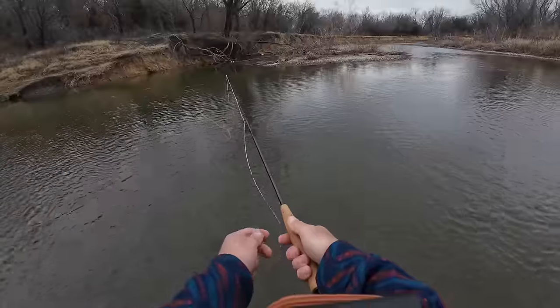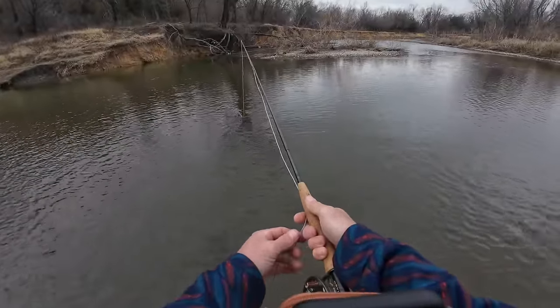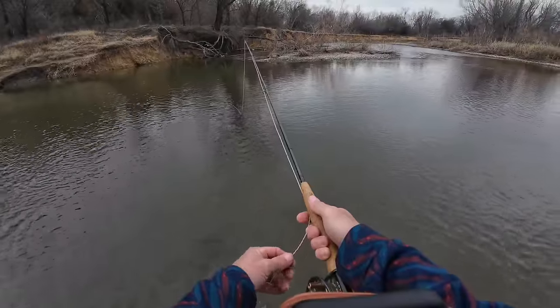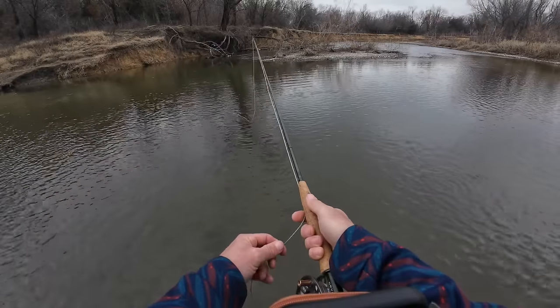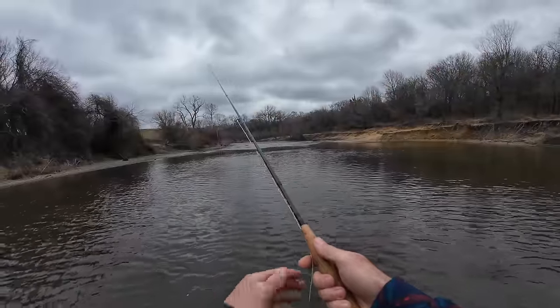God, it's hitting the water a little hard. That buddy, he's close to it. He's close to it right there. Oh my God, I think he was eating it. It was really close.